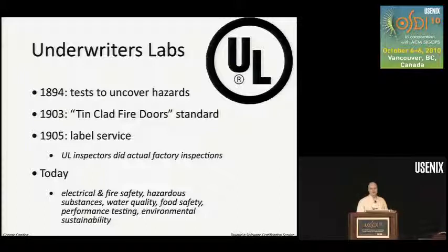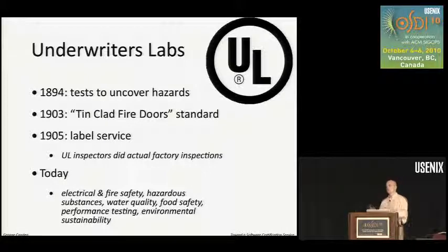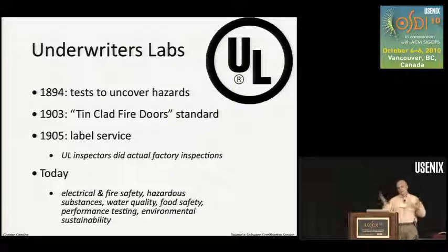Then, in 1903, they put out the first safety standard, and I think this is the first safety standard in the US for tin-clad fire doors. Like, how are you supposed to build this so they actually survive fire? And then 2 years later, they figured out there's a commercial opportunity to have a label service where you're allowed to put a UL certified label on your product if you allow the UL inspectors to come and watch you build that product in your factory. And today, they do standards and test procedures for everything, tools, materials, equipment. They even evaluate the quality of drinking water. Other countries have these as well.